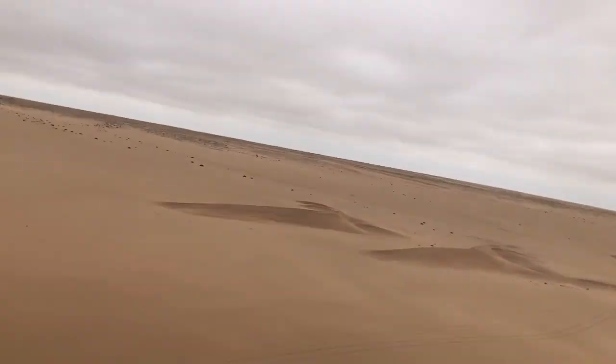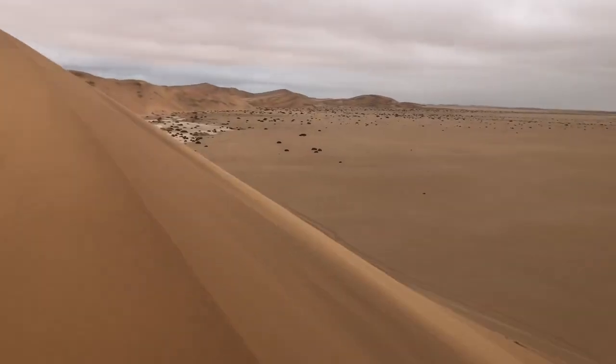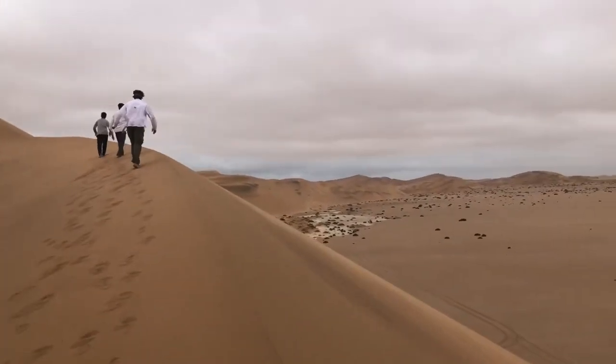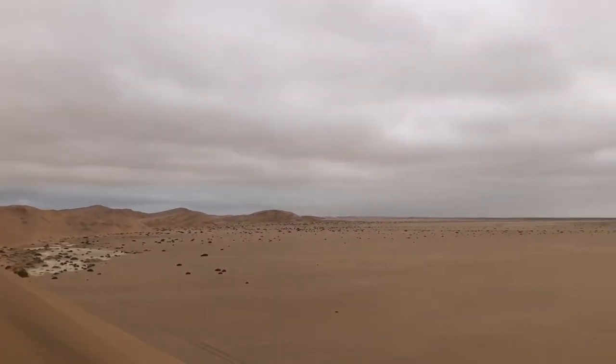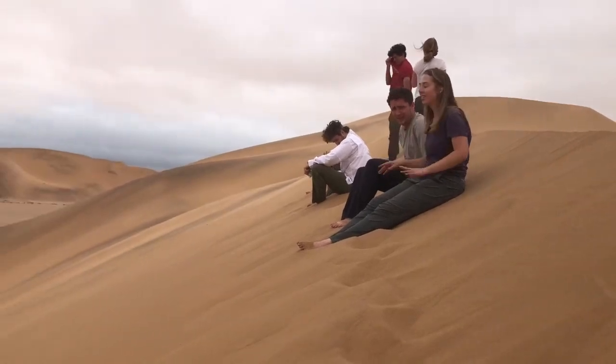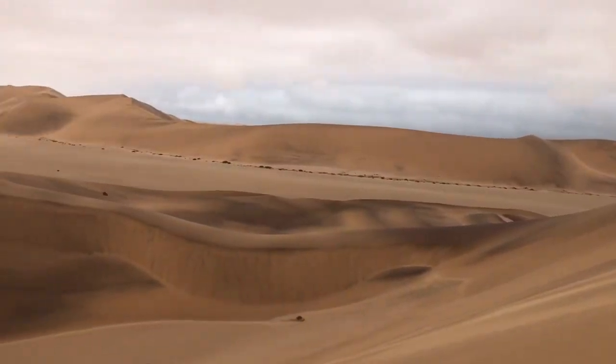We're all making some trekking up at firmer ground. Wow. You can see for miles and miles. We are taking a break. Kind of sandstorming right now. I don't know if you can see it.